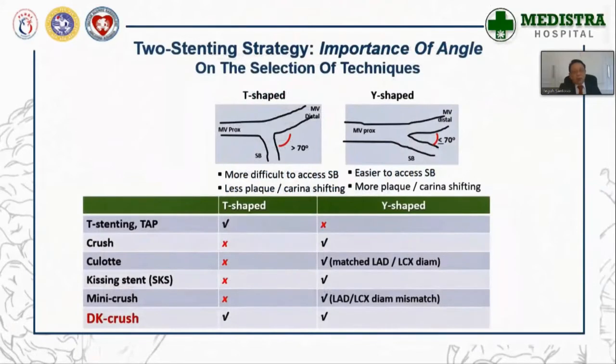So now regarding the importance of angle, we have two types of angle: T-shaped angle, which is more difficult to access the side branch, but with this angle we will have less plaque or carina shifting. Y-shaped angle is easier for us to access the side branch, but we will have the problem of more plaque or carina shifting. For the T-shaped angle, we can apply T-stenting or TAP procedure and not in the Y-shaped angle. Whereas in the Y-shaped angle, we can apply the crush, culotte, SKS or mini-crush technique, but we can use the DK crush technique for both types of angulation.